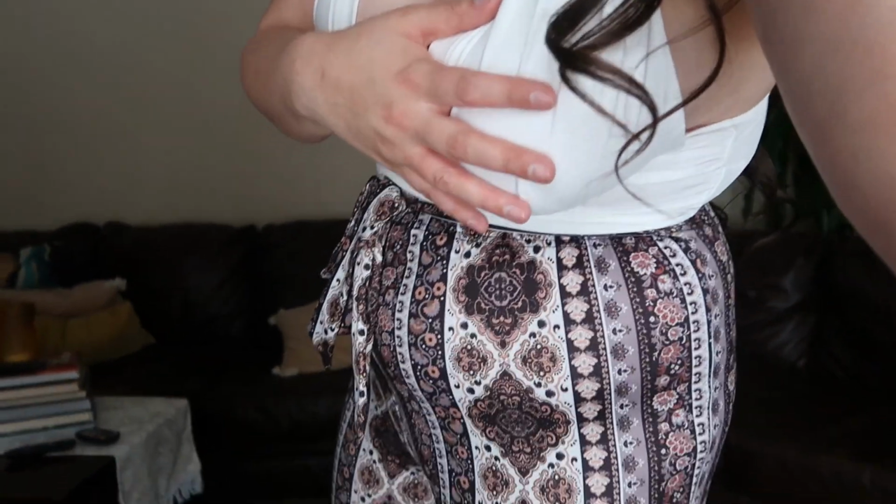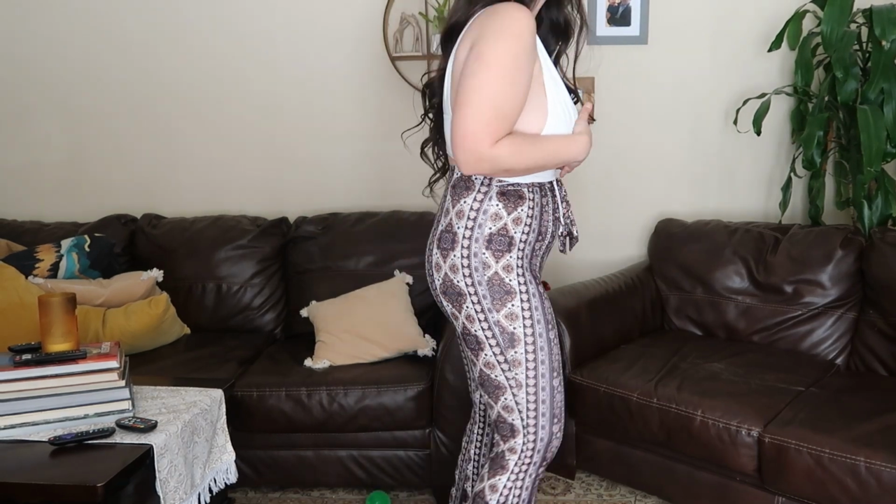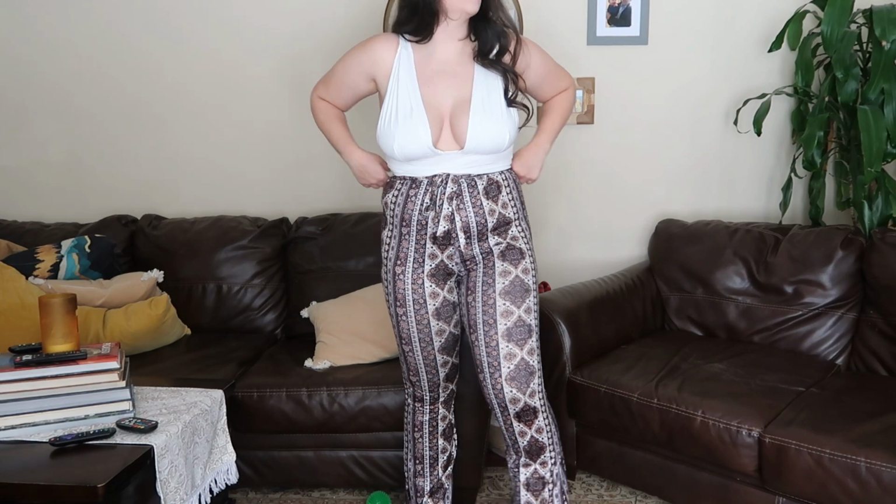So, okay, here's the next outfit. I have those same pants on, but in a different wash. I just love these pants. I'm definitely excited to wear these. I have to get some cute cropped tees to wear with them. They're super cute.